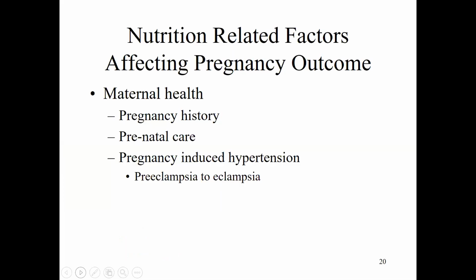Some other things that we know will affect the outcome of the pregnancy is mom's overall health. This would be definitely a part of a visit to a doctor to understand prior pregnancies if she's had them, to get good prenatal care, and to screen for things. One of the things that we screen for quite a bit is hypertension or high blood pressure that can develop during pregnancy, sometimes even after pregnancy. The name for that is preeclampsia, and eclampsia is the more serious version of that. Sometimes the blood pressure can get so high that the mom can start having seizures, which is incredibly dangerous. So they really have to keep an eye on that blood pressure.